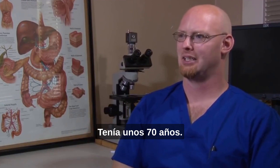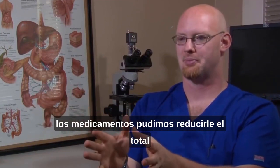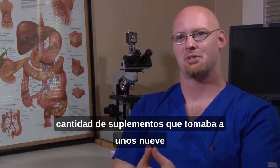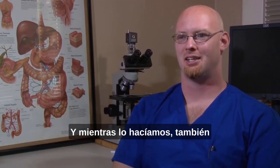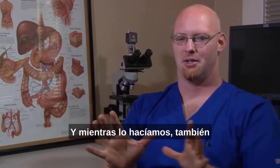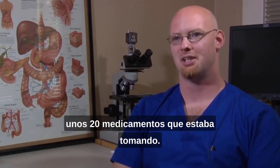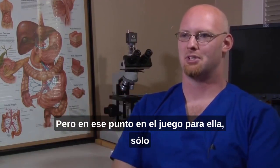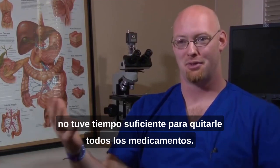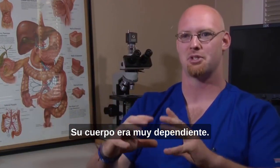She was in her late 70s. We were never able to get her off of all the medications. We were able to bring the total amount of supplements she was taking down to about 9 or 10 supplements that she was actually taking. And as we did that, we also were able to bring down her medications. We got her medications down to about 20 medications. But at that point in the game for her, we just didn't have enough time to bring her off all the medications. She had been so medicated for so long, her body was very, very much dependent.